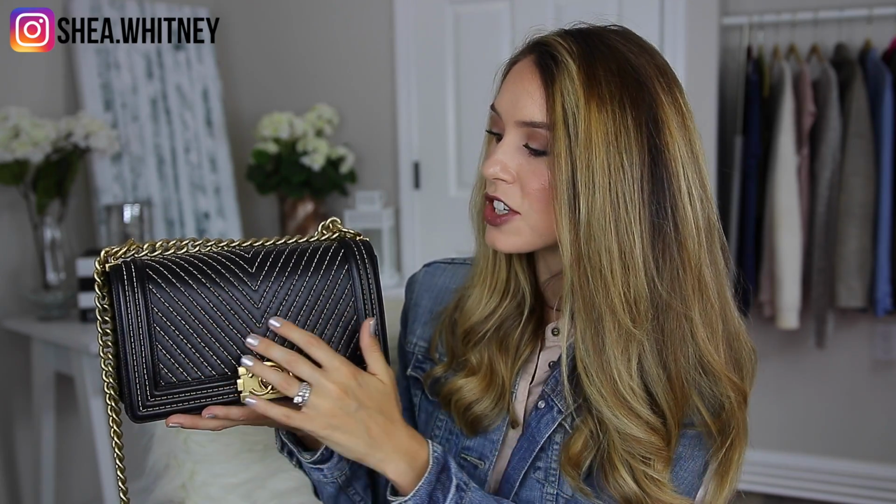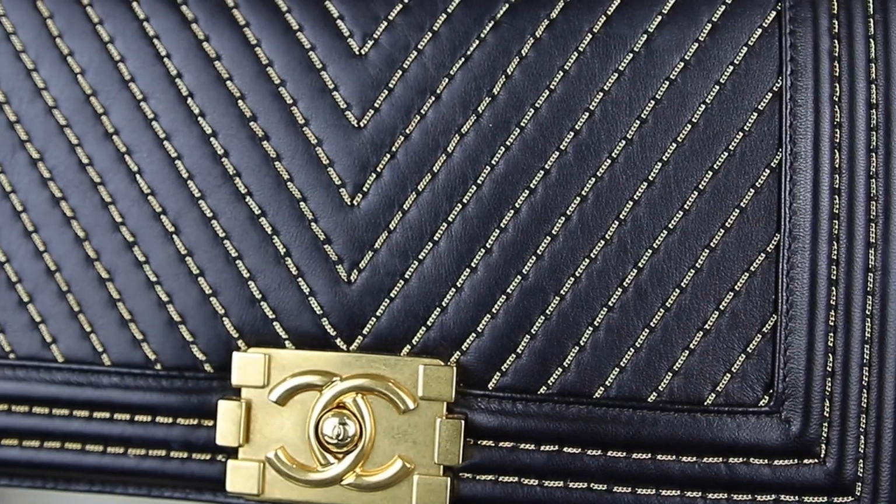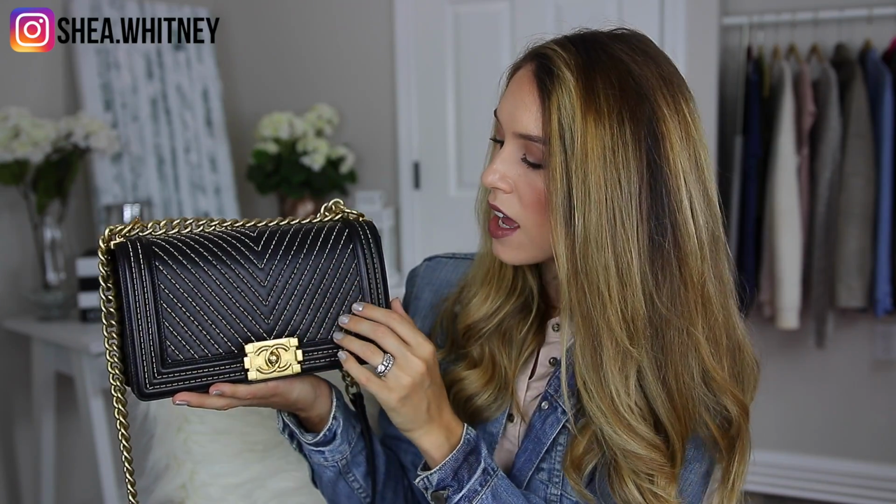So this retailed brand new for $6,300 US, and she's asking for $4,750. The reason that this is a little bit more expensive than most Boy Bags is because of the chain stitching here. Most of the stitching is just done by a thread, and it's obviously very precise always, the stitching is impeccable at all times. But this one was stitched by hand, one by one, and the stitching is actually a metal chain here. I know you can't feel it, but if you feel it, it's just amazing.